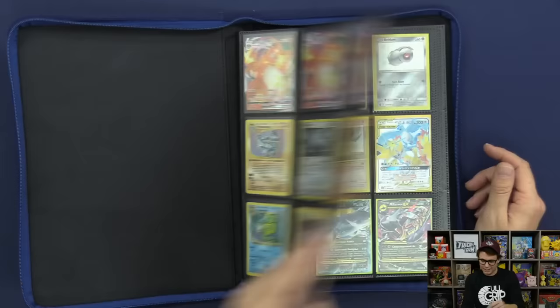Terrakion, another one of those big basics. When Darkrai EX came out, Terrakion from Noble Victories became very popular, because Darkrai EX was everywhere. Terrakion's Retaliate could one-hit KO a Darkrai for just two energy, so that card was huge as well.